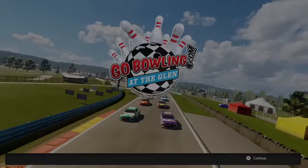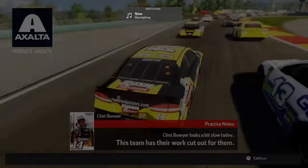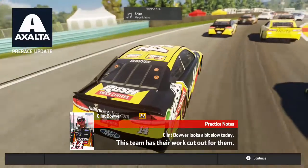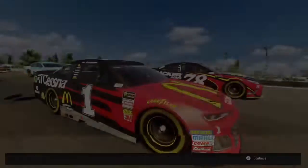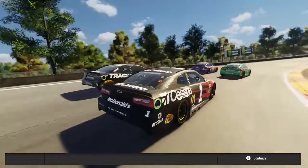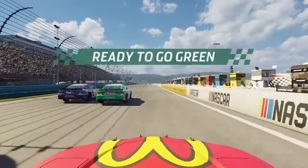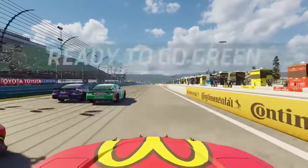All right, we are ready to get going in Watkins Glen. Kyle Busch and Denny Hamlin on the front row. Clint Bowyer looks a bit slow today, so their team has their work cut out for them, and that's really the only note coming into this race as we get ready to start from P4 as Denny Hamlin gets ready to lead the way here at Watkins Glen, and the green flag is out.